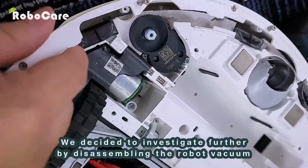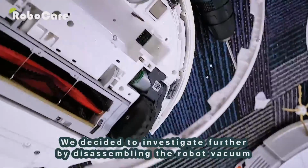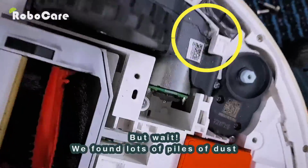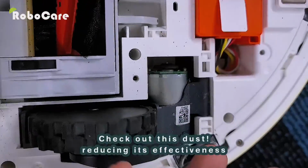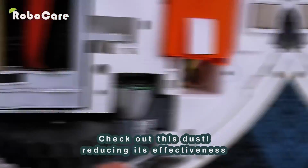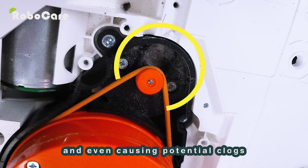We decided to investigate further by disassembling the robot vacuum. But wait! We found lots of piles of dust. Check out this dust, reducing its effectiveness and even causing potential clogs.